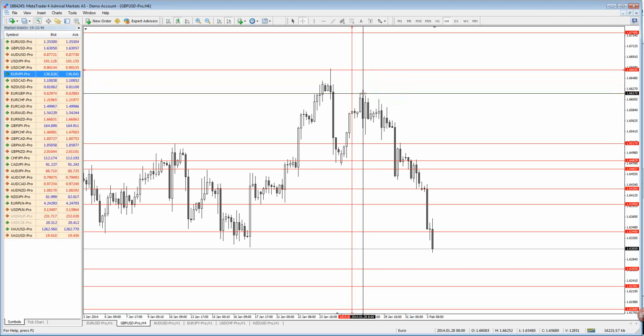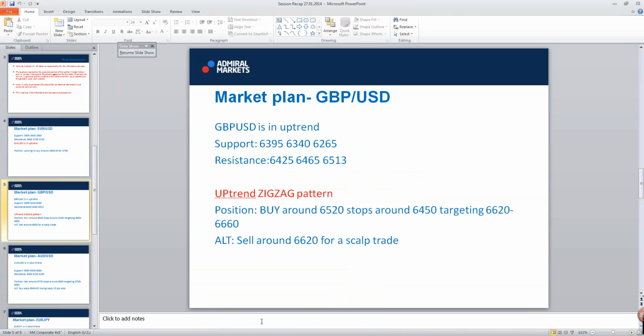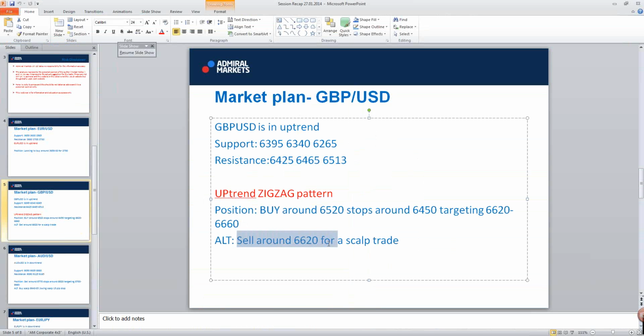We got into this sell trade with almost no drawdown, 66.20. First, it was a sell trade. And look, now it dropped some 300-400 pips after that. But look at this, guys, perfect one. This was the alternative. So how do I look for those setups? Whichever of these setups hits first, we get into that position.